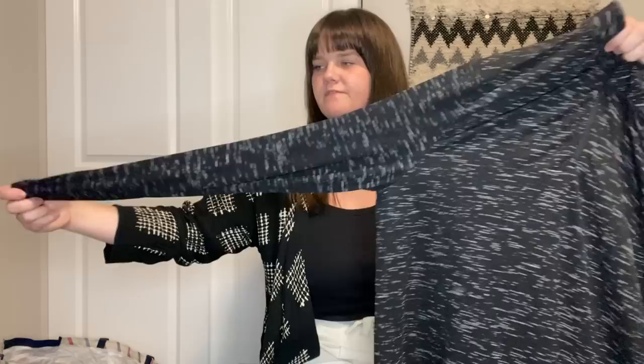This is an Under Armour quarter zip pullover. It is a size large. I don't normally pick up Under Armour, but this one just feels super nice. It is Threadborn. So it's one of their lines that's maybe a little more expensive, but it feels super nice. And I have this listed for, I think, 25.